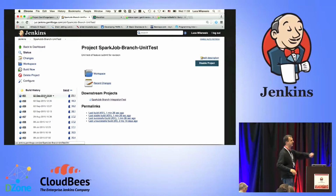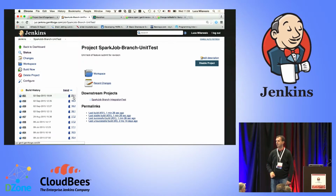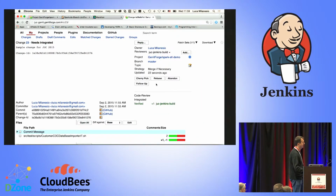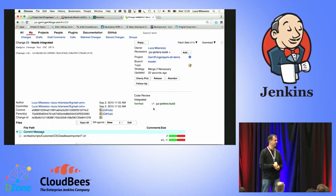This is the UTC time, so it's not 7 p.m. today, but it is 7 p.m. in the UK. And you've got the reference to the Gerrit change that triggered this build. If you follow the hyperlink, you will go to the Gerrit change we have seen before. On the Gerrit side, if we go to this change, you will see that I've already been given an automatic first feedback called Verified +1, given by the Jenkins build. So this is the automatic part of the workflow we have seen.